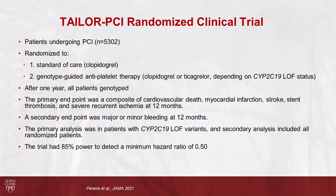So this trial looked at patients, about 5,300 patients undergoing PCI, and they were randomized to standard of care, which is clopidogrel, or genotype-guided antiplatelet therapy. So this group of patients were tested for CYP2C19. If they had a loss of function variant, they were given ticagrelor. If they did not have a loss of function variant, they were given clopidogrel.